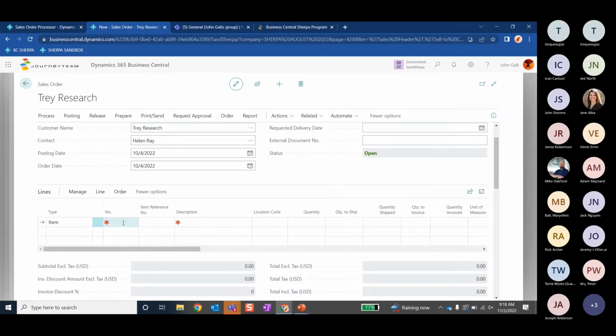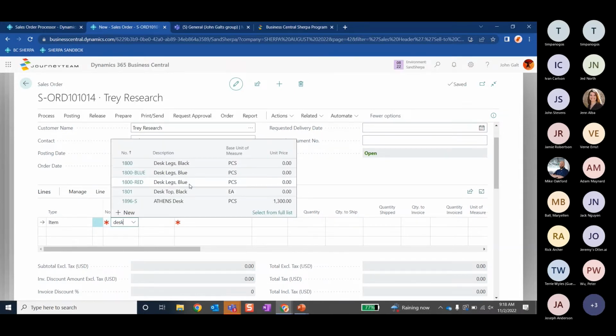On my sales order, I have the ability to add in an item. So if Trade Research would like to purchase a desk, I can do a search, find the specific desk that I would like to sell them. I will then specify the location it'll ship from.